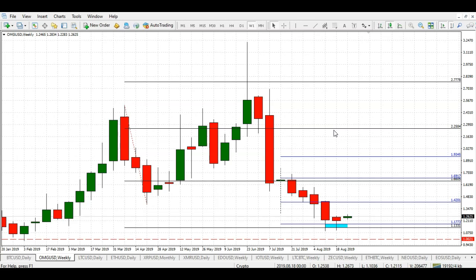Alright guys, so there you go. OMG starting to look really interesting on the upside. When we're going to pull the trigger here, it's probably going to be in the next day or two. We plan to place our stop loss level around the level of 1 spot. And there you go. We're going to take it from there.